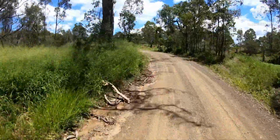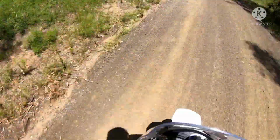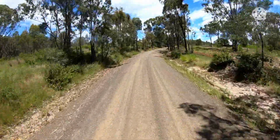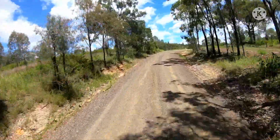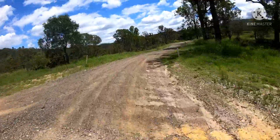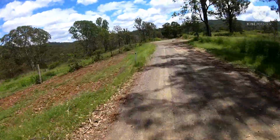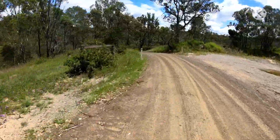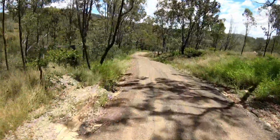So obviously, you know, we had a fair bit of rain. If you're not from this part of the country, I got 8 inches of rain last week. So not a huge amount for Queensland, but it's still enough, obviously, to do a bit of damage to this road surface.